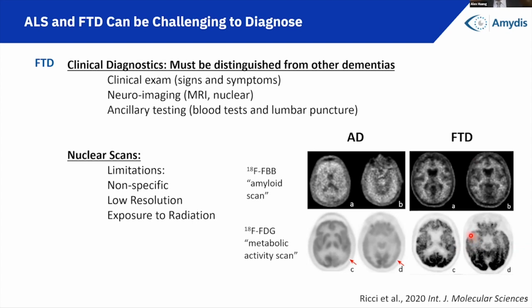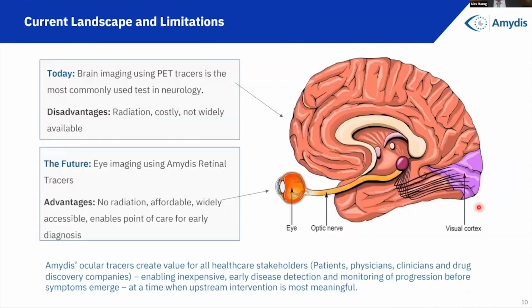And remember, when these kinds of images are delivered in journal publications, they always choose the best looking images. We always choose the best looking images. And so with the best looking images, I'd still argue it's kind of hard to know. So diagnosis in both cases, with ALS and FTD, is difficult.